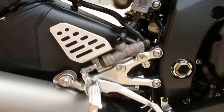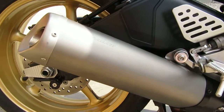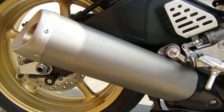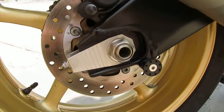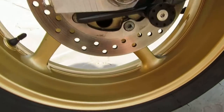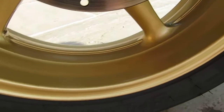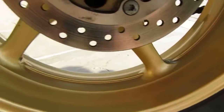Again, do some close-ups there on the standard exhaust. We've got some paddock stand bobbins there as well at the back. And again, just some close-ups on the paint finish on the rear wheel.